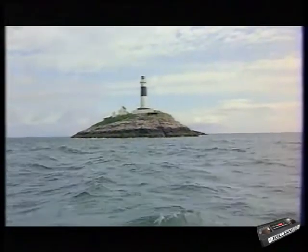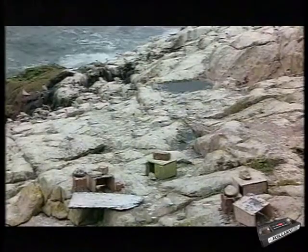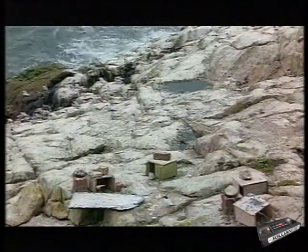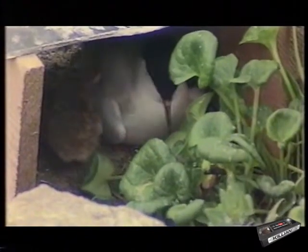This is Rockabill. It's the largest roseate tern colony in Western Europe, and it lies 4 miles off the North Dublin coast. According to the latest figures, there are over 1,000 roseate terns nesting here at Rockabill. Because the roseates need cover, the nest boxes have really encouraged more roseate terns to nest here, and they are having a very good year.